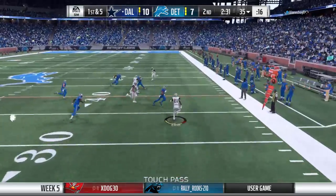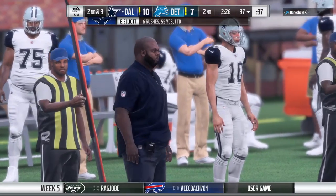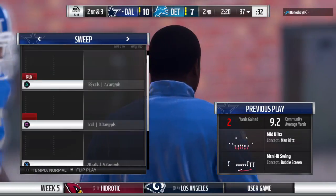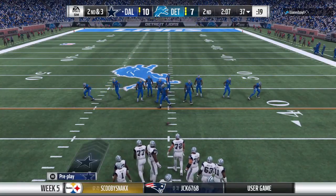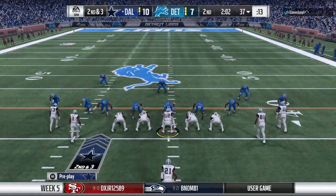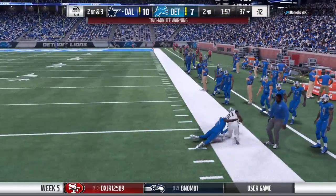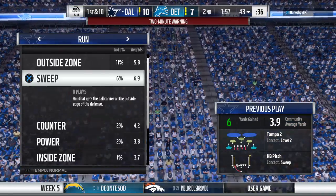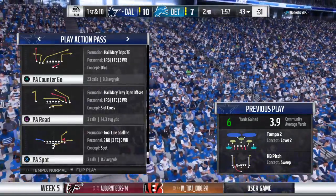They'll throw here, Kaiser. And he'll be brought down right around the 37. It'll be a pickup of just 2, and it'll be a second down. They don't need to run another play here before the 2-minute warning. Let's see if they do it anyway. They'll try to sweep with Elliott. A minute 57 to go in this first half. We'll come back to Ford Field after this.